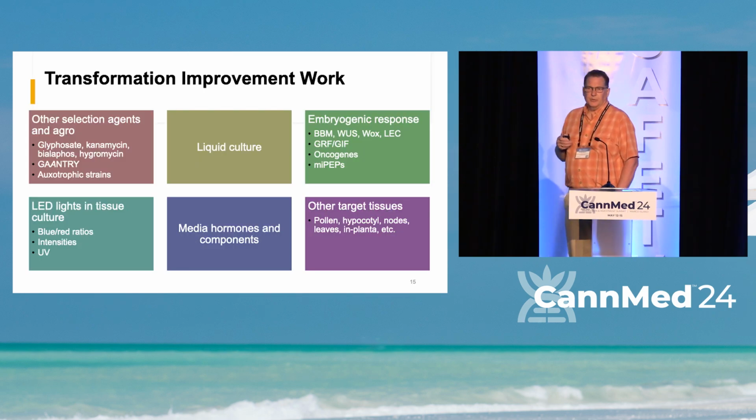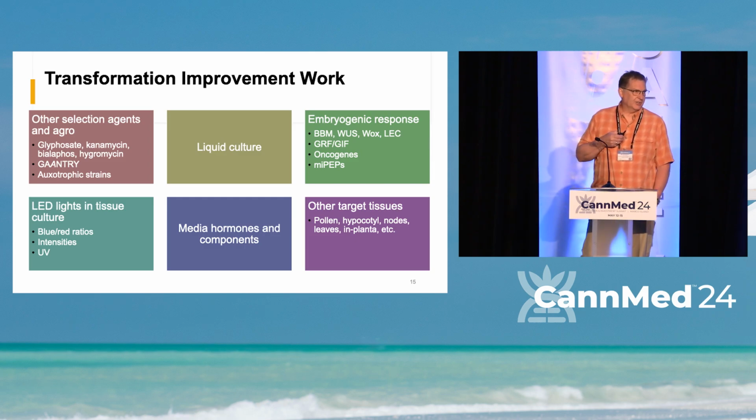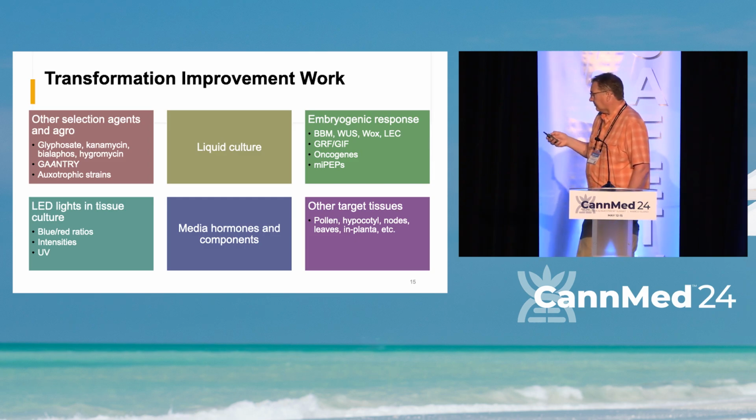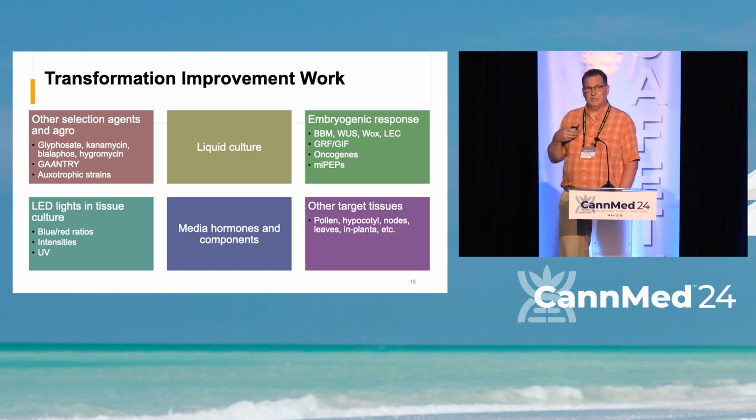I mentioned our frequencies are in the low single digits, so we're doing a lot to try to increase our transformation frequencies at the center. We're trying different selection agents. I mentioned we use spectinomycin right now. We're using different Agrobacterium strains. We're trying liquid culture rather than a solid media. Probably the biggest thing to try for us right now, as well as a lot of other species that people are trying, are these morphogenic genes.